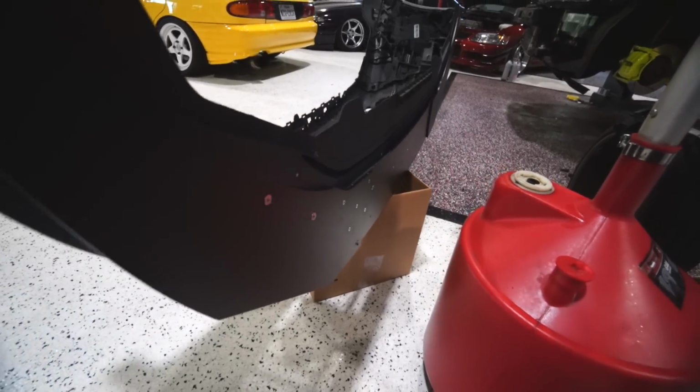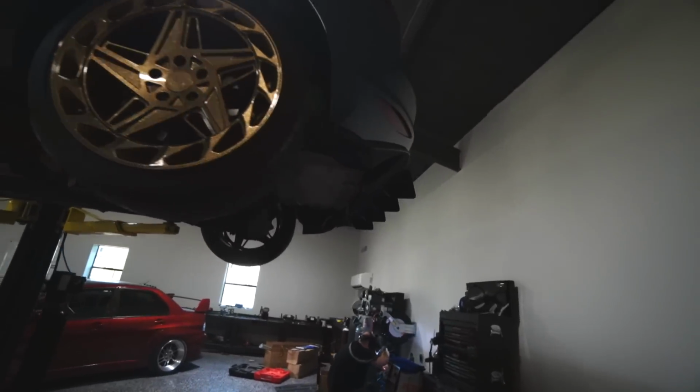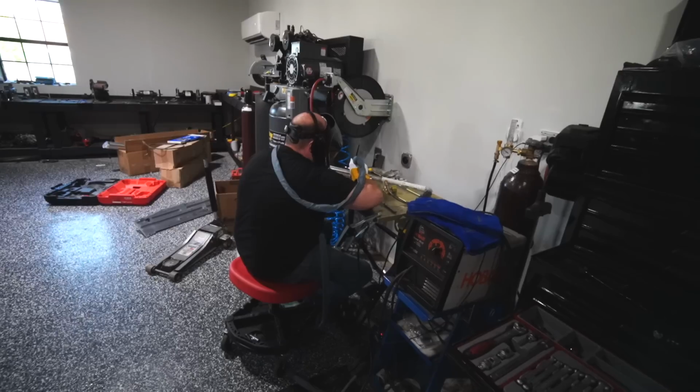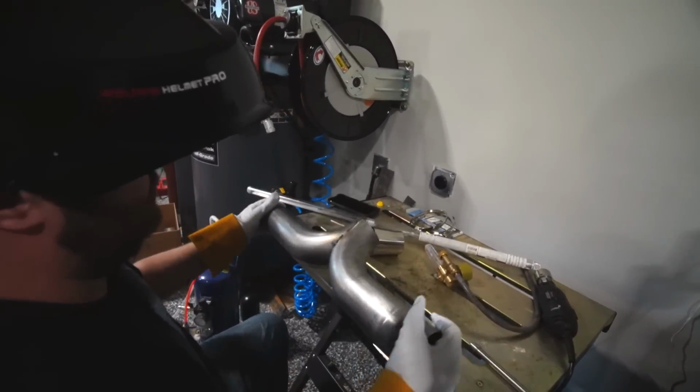Front wasn't too terrible, but it's definitely on there and never coming off. I've got the rear diffuser on, or at least most of it. Yeah, I like how this looks. I'll pull it out in the sun after the exhaust is done. Try not to waft you over there, Drew. I'm gonna walk over very slowly. So, okay. Oh, damn. Yep.